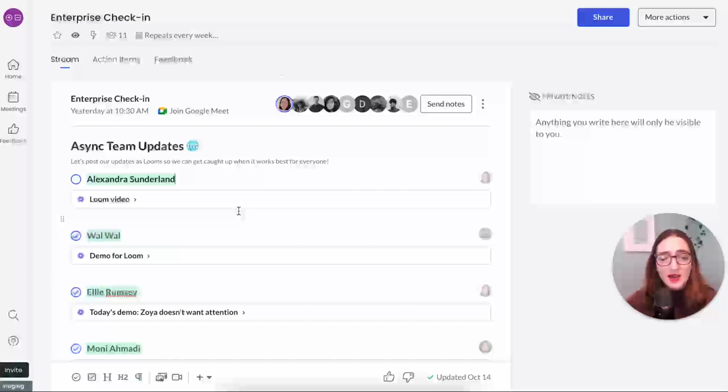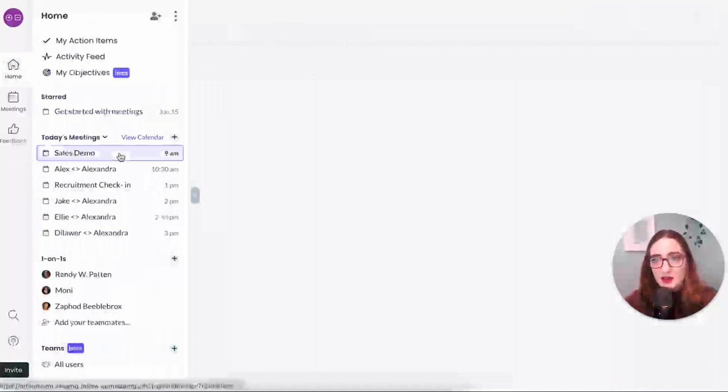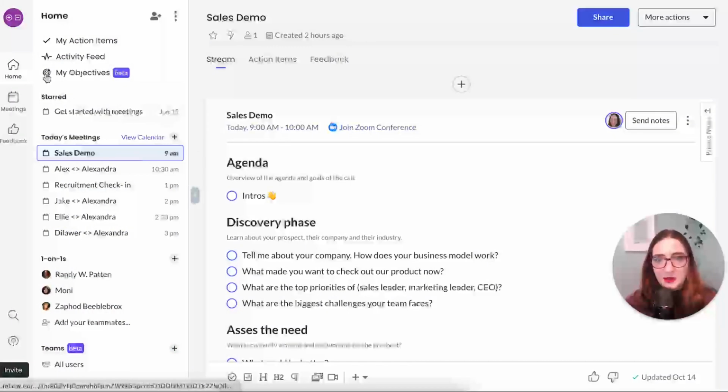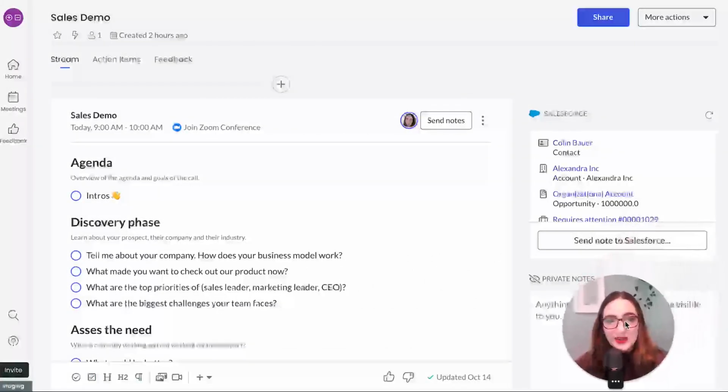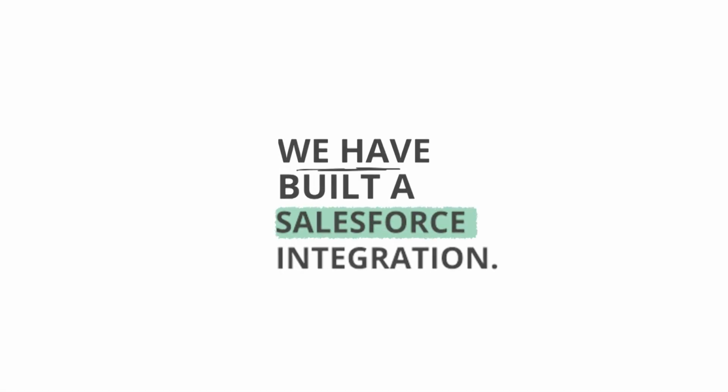But today what I want to do, so I have done my update, let's pretend I said something real, and I now have to jump over to a sales demo. So I'll open up my home tab, jump into the sales demo. Let me close that. And this is the next integration that I want to show you over here above the private notes section. We have built a Salesforce integration.